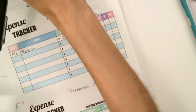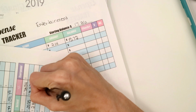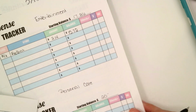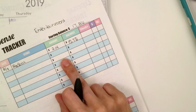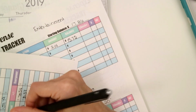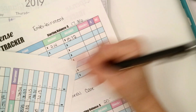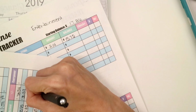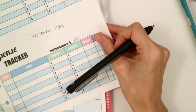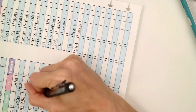My husband spent nothing, so he has $72.15 left over. Then entertainment, we spent $2.14, which is just a Redbox rental, and that leaves us with $15.72. Personal care, my husband did not get a haircut this pay period, so nothing was spent. So there's still $20 in there.